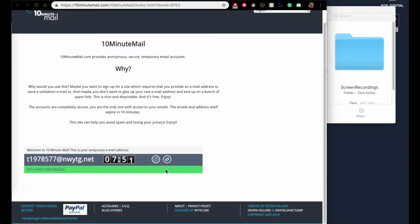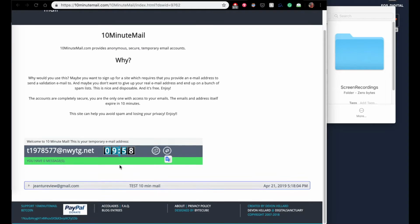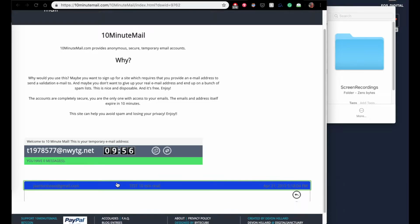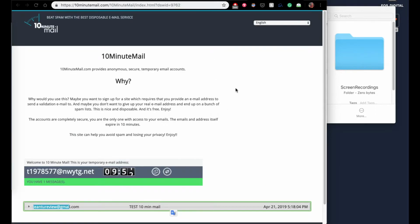And if that message doesn't come in before this 10-minute timer reaches 0, all you have to do is use this refresh button and it says 10 minutes more. So all we got to do is that, and then you can see that it switched it back to 10 minutes. And here you can see that this is that email that I sent. So it will work on those promo code emails that you will receive in order to get a discount code or anything like that on a certain order.